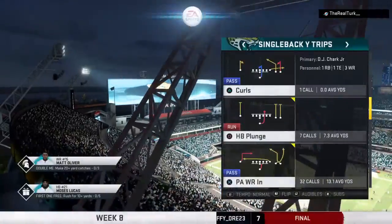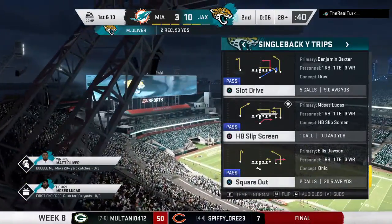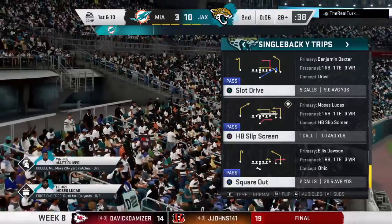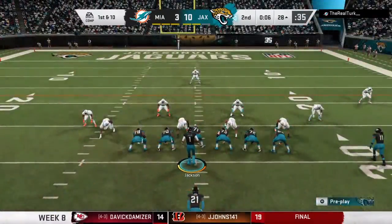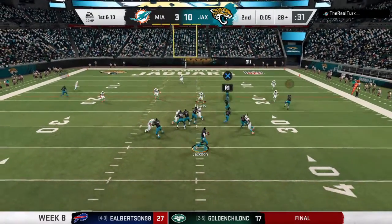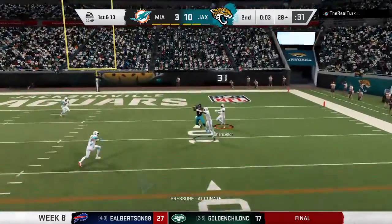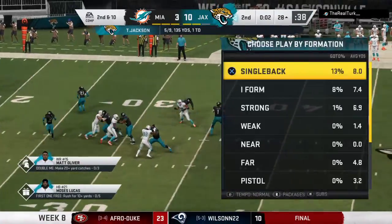Now a timeout taken. Perhaps a chance for one more quick play and then another timeout if they hurry. We'll see. And unless this is a quick incompletion, this is likely the last play here of this first half. To throw is Jackson. And that is incomplete. 2 seconds left on the clock.